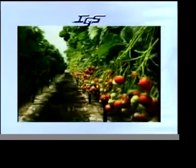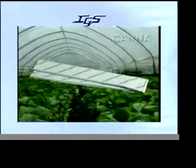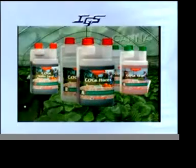3 revolutionary fertilizers have been developed exclusively for the Koga boards: Koga Buffering Agent, Koga Vega and Koga Floris, which guarantee optimal conditions for the plant during root taking, growth and bloom.